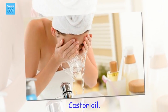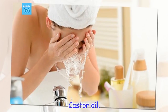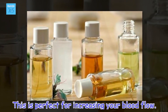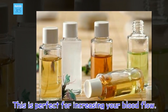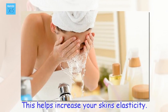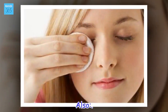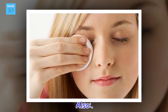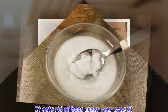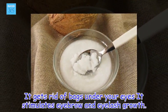Castor oil. This is perfect for increasing your blood flow. This helps increase your skin's elasticity. Also, it gets rid of bags under your eyes. It stimulates eyebrow and eyelash growth.